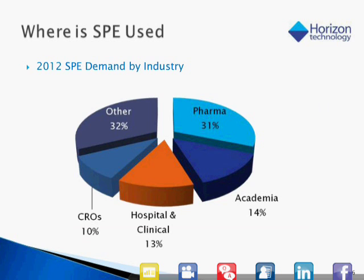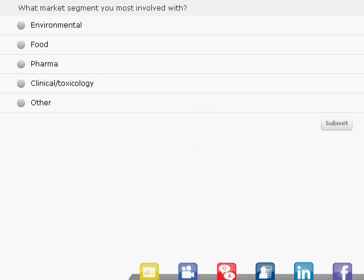Now, this is a little polling question. In the next 30 seconds, if you would select what market segment you're involved with today. When this is filled out, we will then actually be able to see the poll, the results of what industries you're in. So we have environmental, food, pharma, clinical and tox, and other. So please fill that out, and I will advance to the next slide.